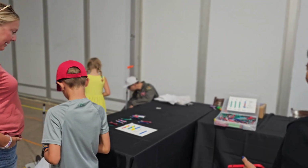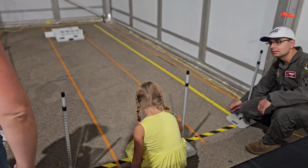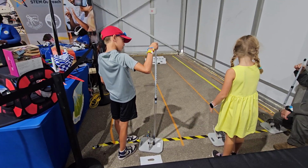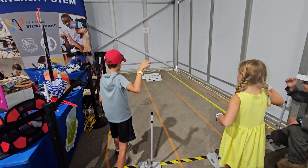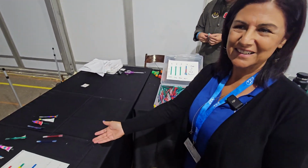So we have a station where the kids can be a test engineer, actually, where they design a little rocket, they build it, and then they test it. And if something goes wrong, they do exactly what an engineer does and analyze what's going on, make the modifications, launch again. So look, someone's about ready to launch. Would you like to watch? Sure, yeah. Go ahead. Whoa, good job. And this is a sample of some of the little rockets that they're building.